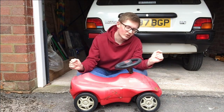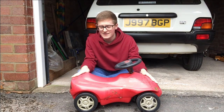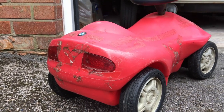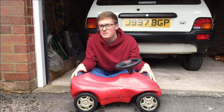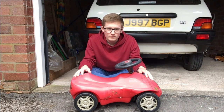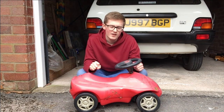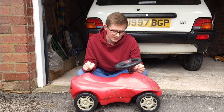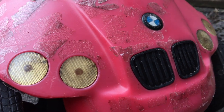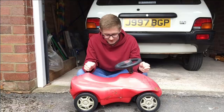But here it is in all its ABS splendour, and no, that's not anti-lock brakes, that is ABS plastic. And it's very clever. Quite clearly BMW wanted to keep costs and weight to a minimum, and it's hard to say that they didn't succeed. It doesn't really follow the BMW design cues of the era. The only identifiable features are the double circular headlamps like an E30 and the kidney grills, which are noticeably smaller than those on the new X7.